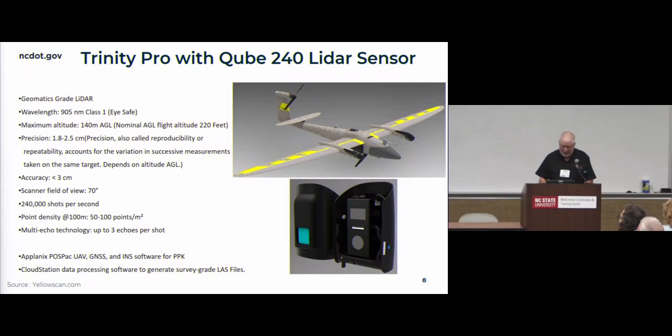Let's see if I can get it to go past my slide here. There we go. So here's the numbers on it with the Cube 240 sensor. They do have another LiDAR sensor that is pretty much the same accuracy, but it gives you a larger field of view. So you end up with better resolution on side slope type things or edges of buildings. But we're finding out this gives us comparable data to our photogrammetry missions as far as the accuracies, and I've been very impressed with it. We can cover a large area with this, and it's been very helpful to add this to our fleet.